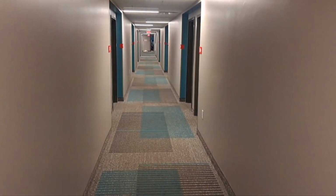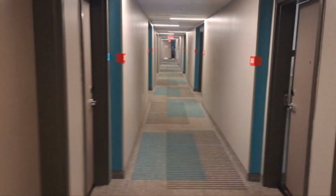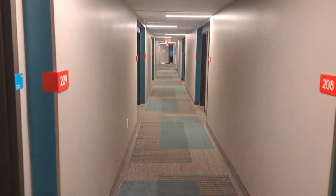Alright guys, we're actually in Summerville, South Carolina, about to take a cruise out of Charleston, South Carolina, and we're staying at the Avid Hotel. This is our first.